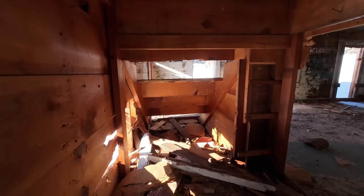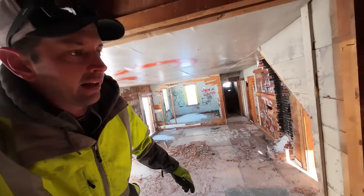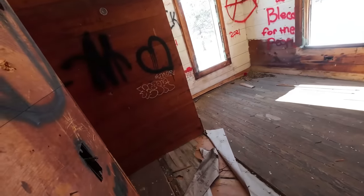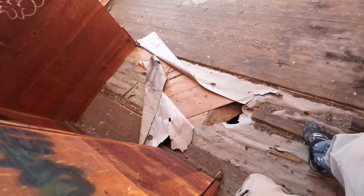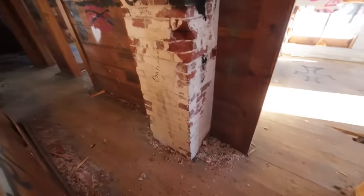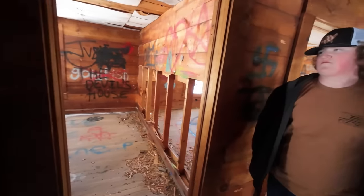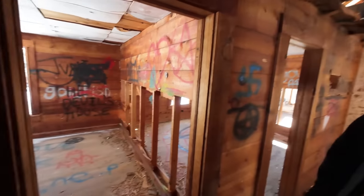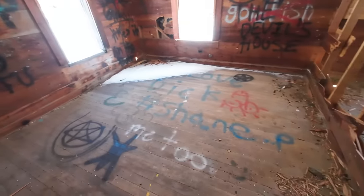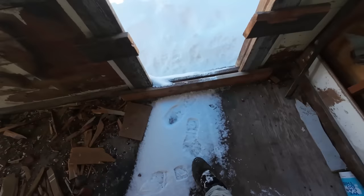This was the doorway into the under the stairwell. I will put down below like what years this mine was operational and all that. This looks safe. Watch that there. I've read up that upstairs was a brothel. Well, it says Devil's House right there, so that totally makes sense. Let's go look at the mine. Yeah, sounds good. All right, let's get out of here.